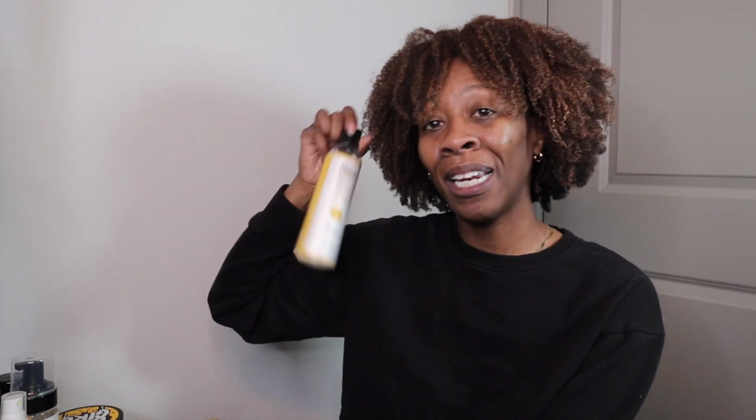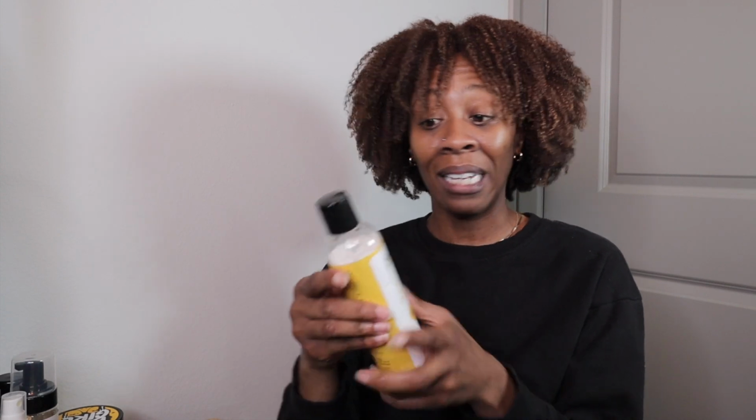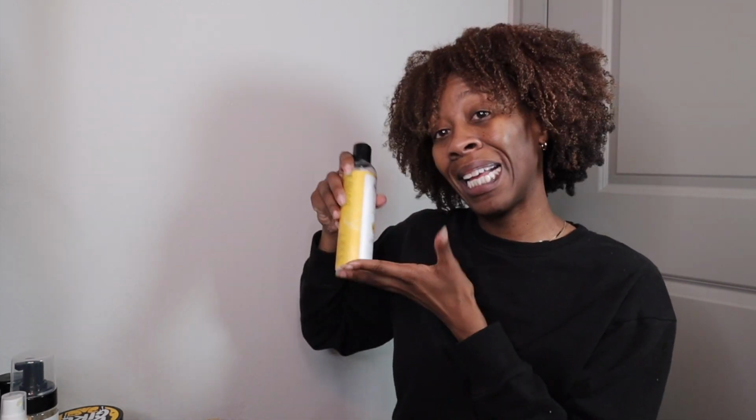We got a Nature's Little Secret appearance, the banana leave-in conditioner. Like I said yesterday about these Nature's Little Secrets products, I think they are amazing. They work really well, they smell good, and yeah, support them if you haven't. But I'm gonna slide this on over where it belongs.